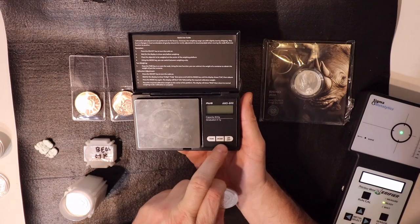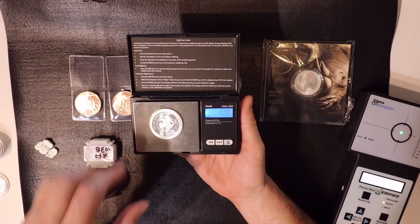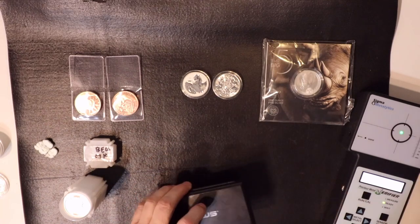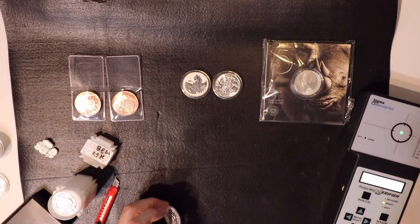Sorry, wrong mode. Very good. This is what we want to know. And I always do my validation with my own device which I built myself. Magnet, you see it goes slow on the magnet, so no other metals inside. Goes slow. Okay, so we're good here.